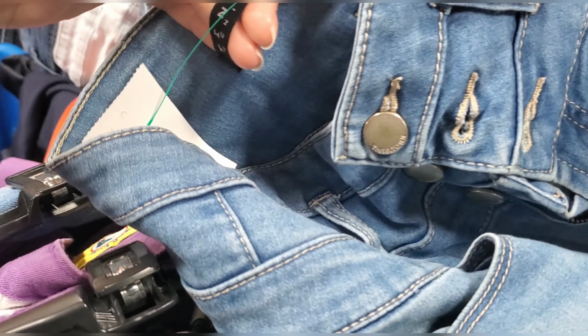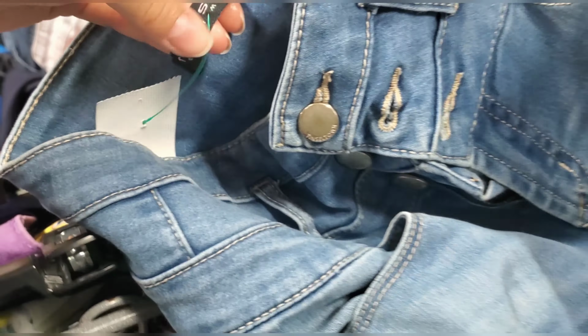I thought the buttons were pretty cool. I probably missed so many amazing pairs of jeans when I was there. I was just too tired already and running out of time to truly pay attention to what I'm doing.